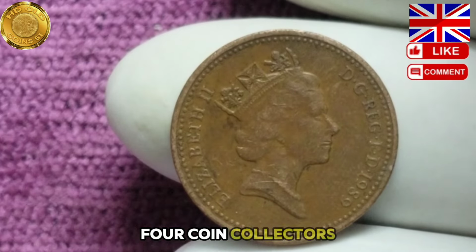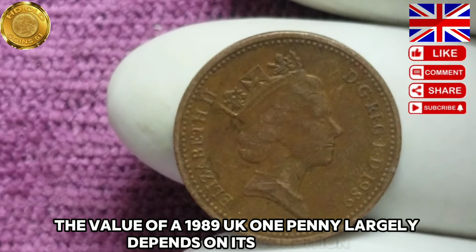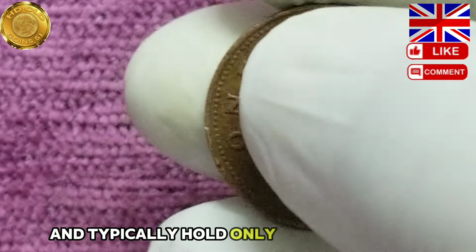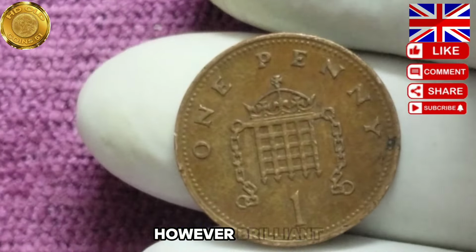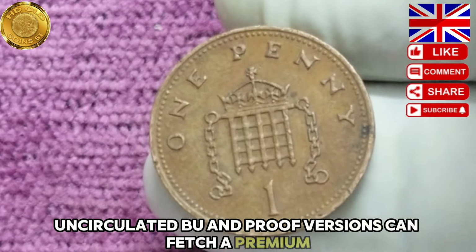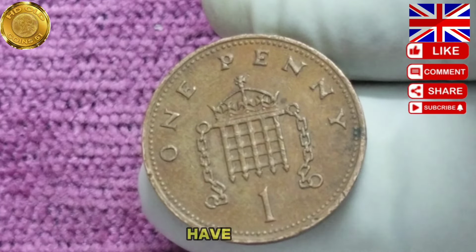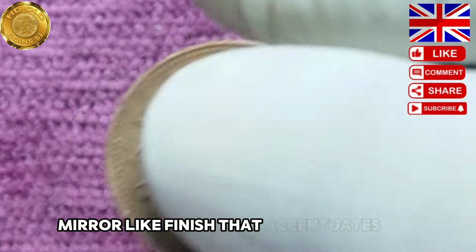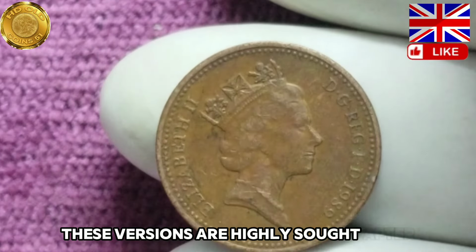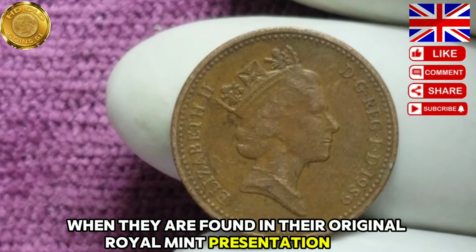For coin collectors, the value of a 1989 UK one penny largely depends on its condition. Circulated examples remain common and typically hold only their face value. However, brilliant uncirculated, BU, and proof versions can fetch a premium. Proof coins, struck using specially polished dies, have a deep, mirror-like finish that accentuates the coin's intricate details. These versions are highly sought after, particularly when they are found in their original Royal Mint presentation sets.